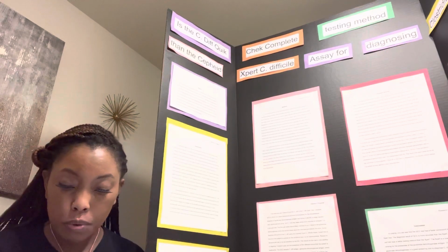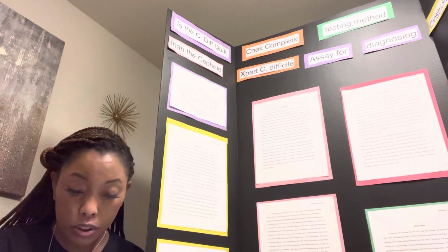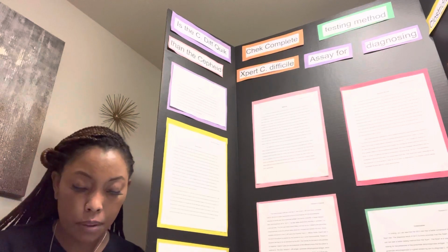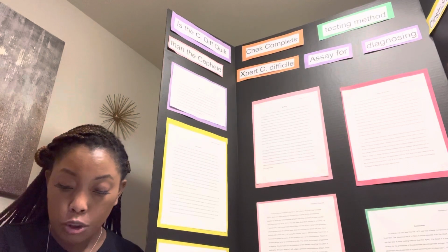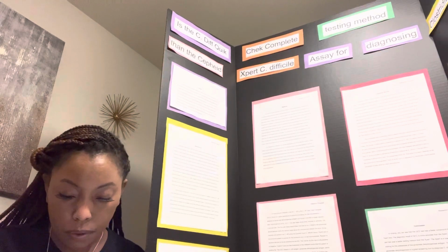For specimen collection, we were using about 25 microliters of stool for testing. Fresh stool, frozen stool, or stools received in transport media are accepted for testing. Now, the ideal specimen for testing is less than 24 hours old. So a fresh sample is always recommended, like I said before.